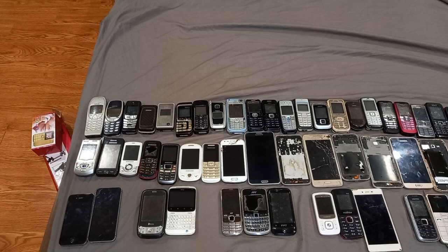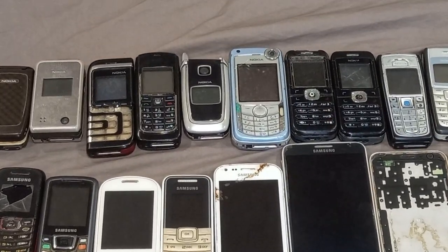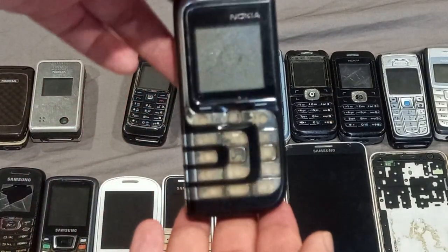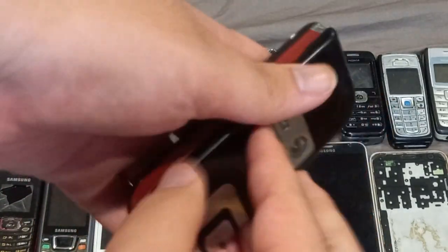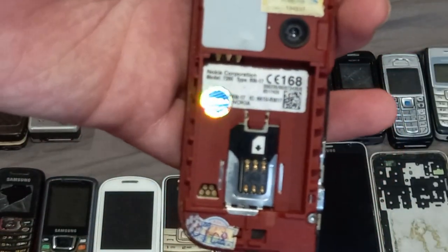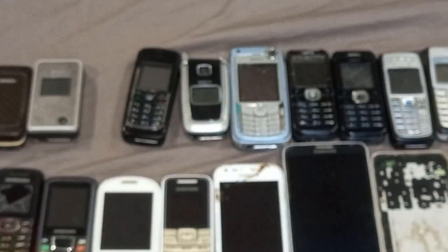And now it's on to some of the very cool phones that I have. Zoom again. Here is what people in Vietnamese call this one. This is a Nokia 7260 series, and I do have a battery for it.